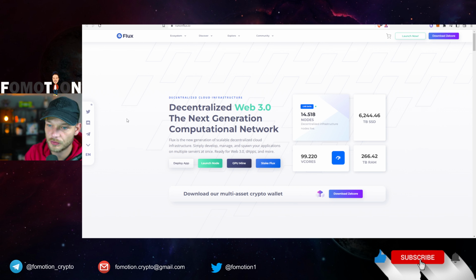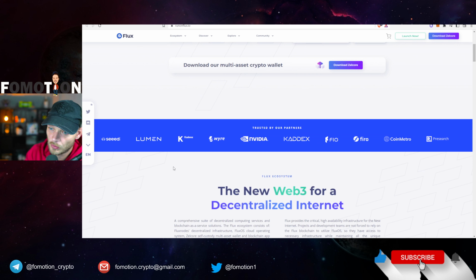Run on Flux, of course. Okay, so it's a decentralized Web3, the next generation computational network. So they have nodes running. That's nice that you can run nodes on that. Download our multi-asset crypto wallet. Okay, cool. I think wallets could be really a driver for the next bull run as well.